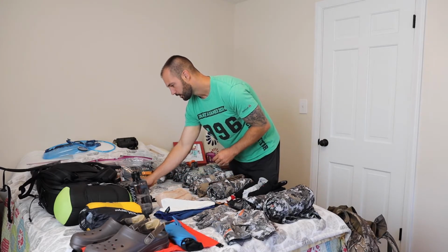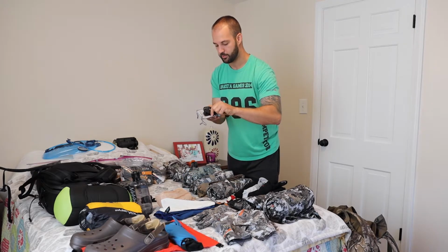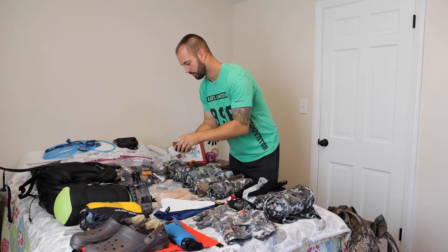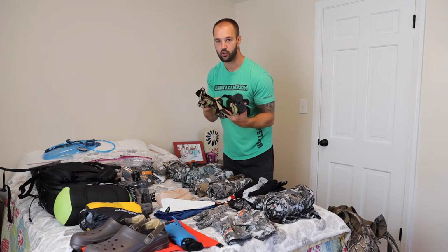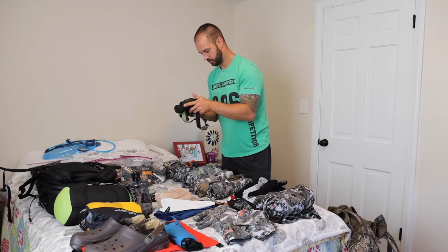I'm going to be carrying on my pack my camera with one of Peak Design's little straps. It goes onto the strap of the backpack and allows you to just attach the camera so you have it, which I'll go into a second. Vortex binoculars, just my regular whitetail with a nice harness to go over my chest. I believe these are 8x42, the Viper HDs.